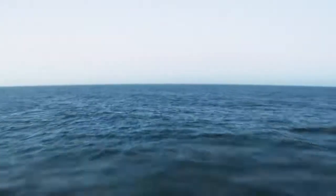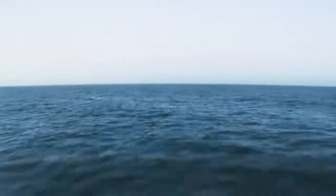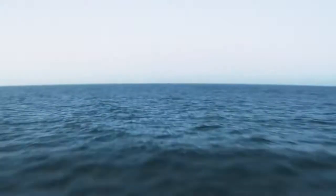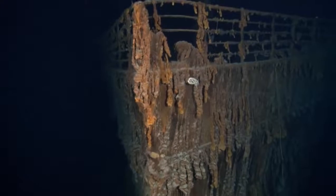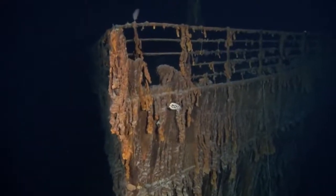Out in the middle of the Atlantic Ocean, some 2.5 miles down, lies a patch of muddy ocean bottom, a place where few fish even venture. Yet it is the most studied and photographed piece of real estate in the deep ocean. Because this is the final resting place of Titanic.